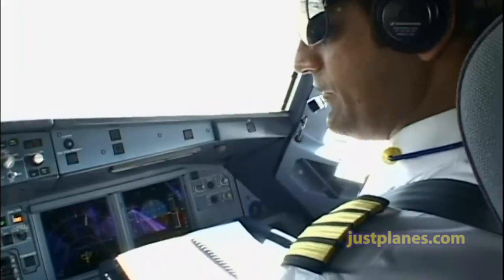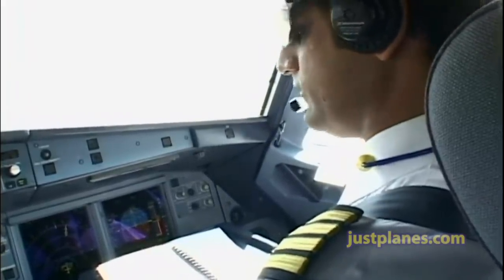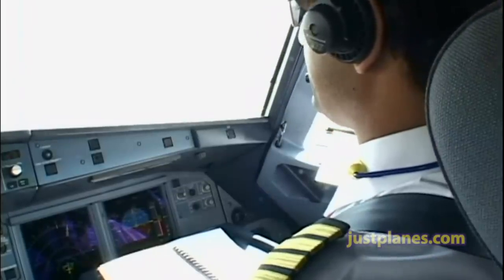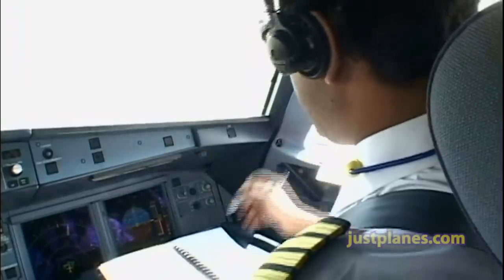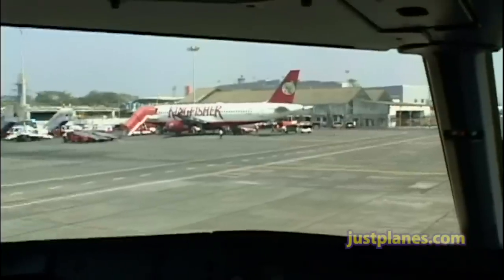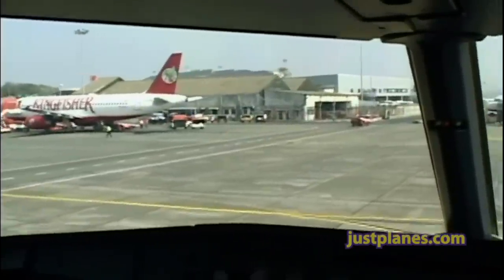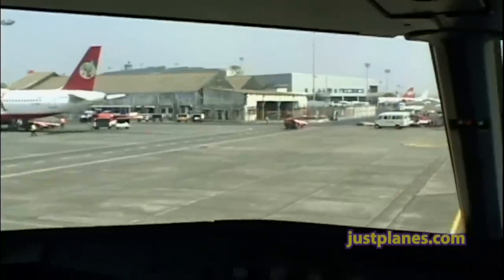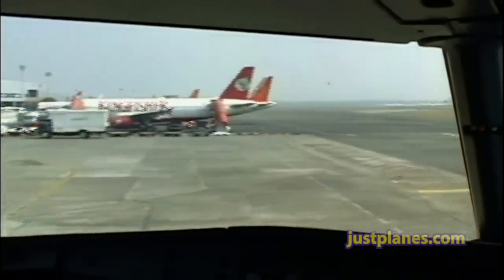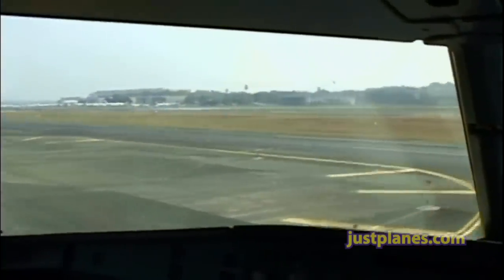Ground, Kingfisher 512, request taxi. Kingfisher 512, taxi via Lima 2 Delta, hold short 1-4. Lima 2 Delta, hold short 1-4, Kingfisher 512. Clear left. Clear. Yeah, we've got the way.